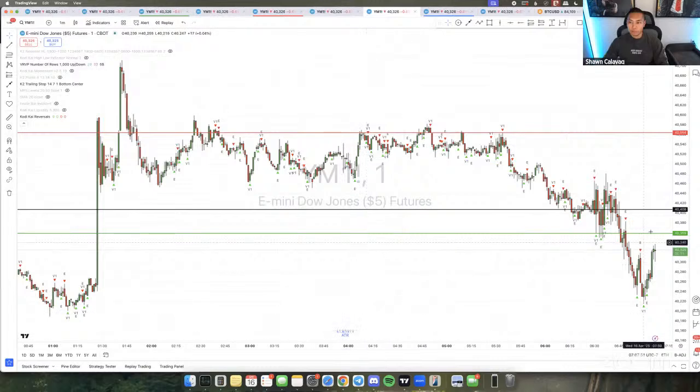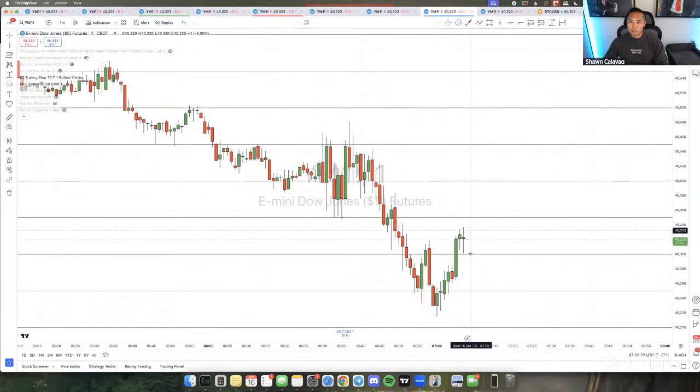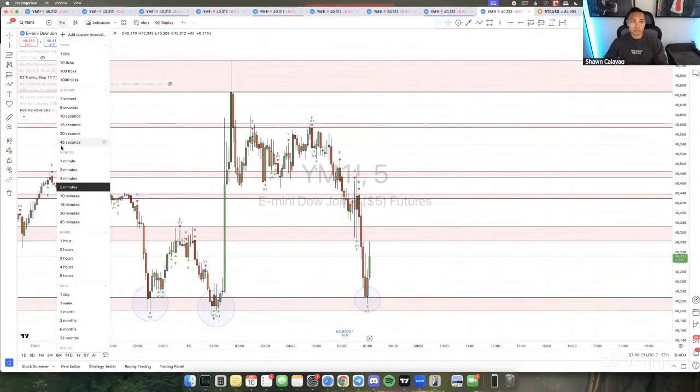Looking at the volume profile, I just don't see anything here right now. Looking over here at the 1 minute clean chart, we have a possible rejection off this whole number right here, the 40,300. So it's currently ranging within this area. So if you look over here, price was trapped in this area before. On the 1 minute.